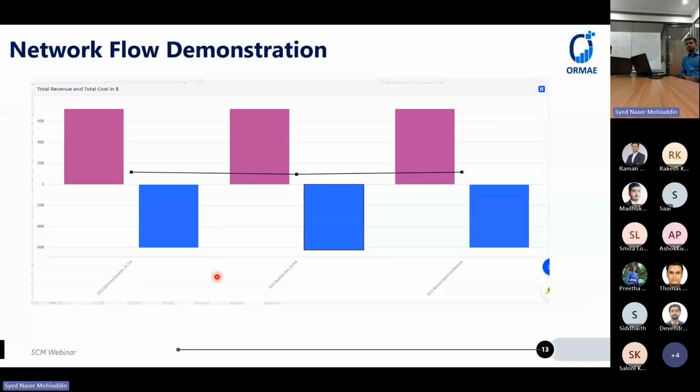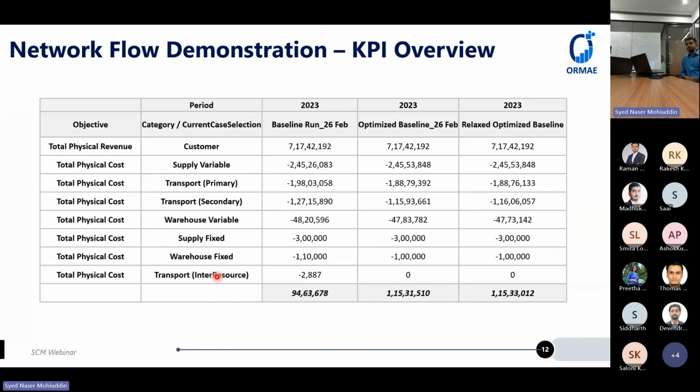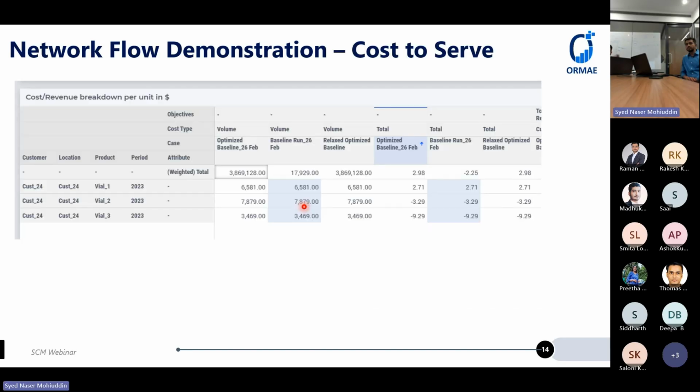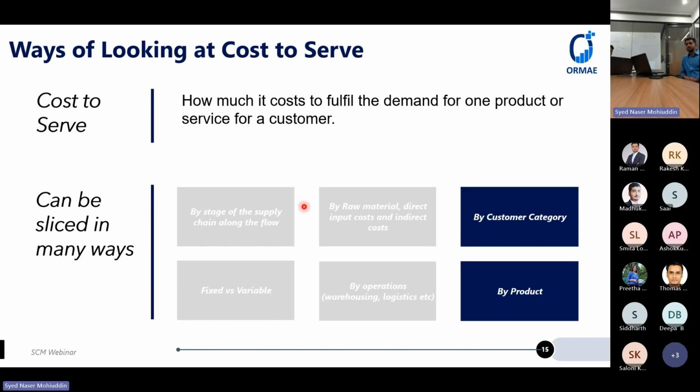So the same screenshots that we showed you earlier are being repeated over here. For example, here you can see the total revenue and then the total cost. And this line is nothing but profit, the difference between them. Again, these are screenshots from the same tool that I was showing you. And if you remember, this was one slide which Raman showed.